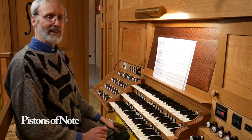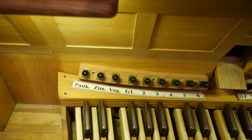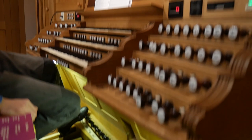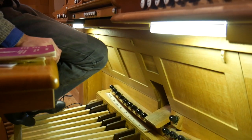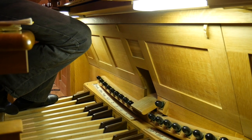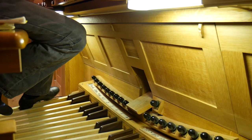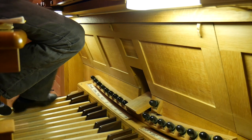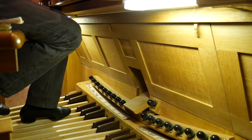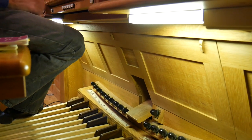There are three really interesting things about this organ. I've never encountered them elsewhere. They're all on pedal studs down here. One is called Pauk, P-A-U-K period. I'm assuming Pauke is what it's abbreviating. And with a full organ or more or less full organ, you get kind of a struck sound like a timpani. Here it is with the Pauke. You get a drumming effect with the pedals.